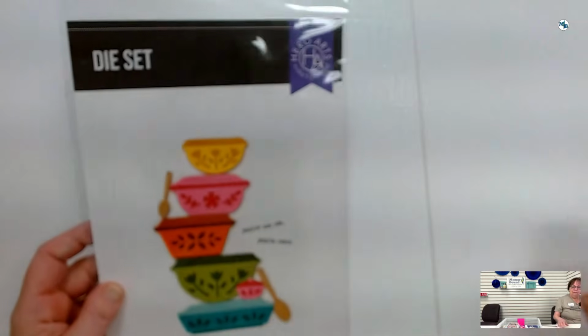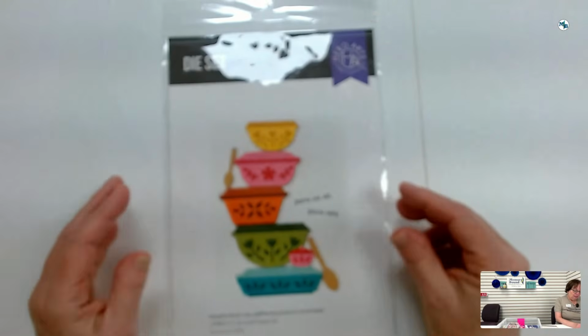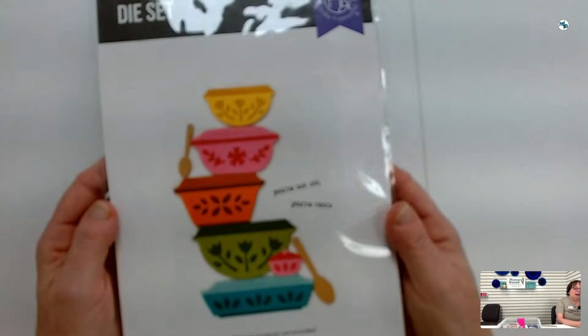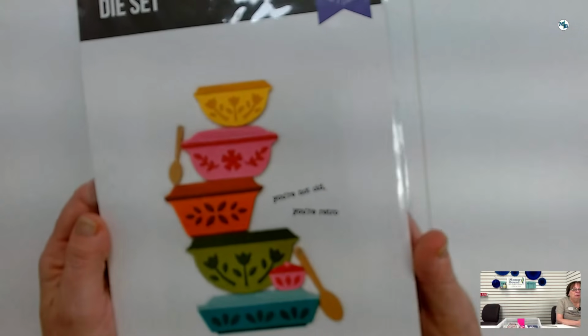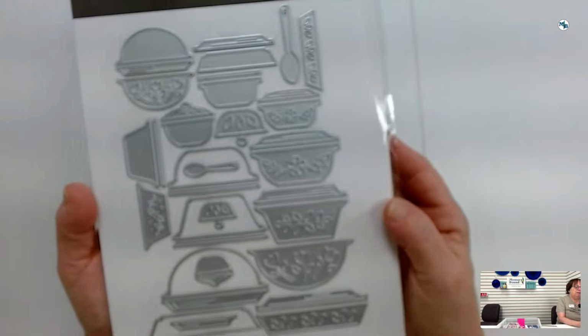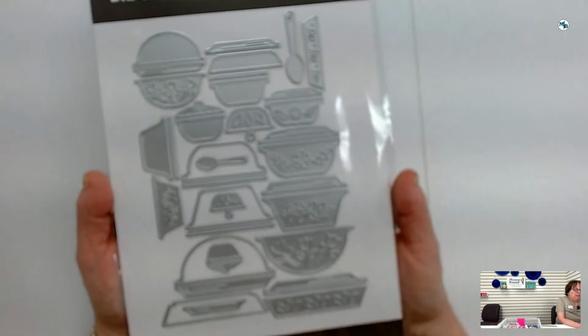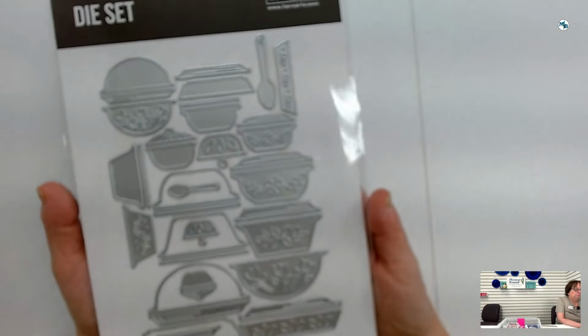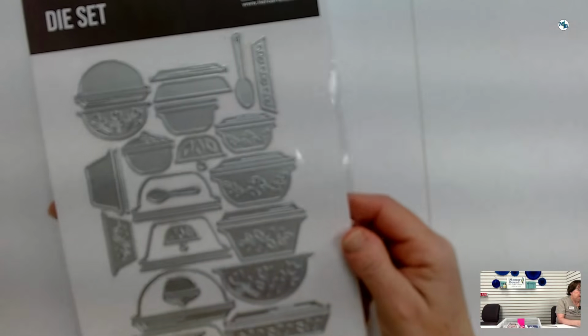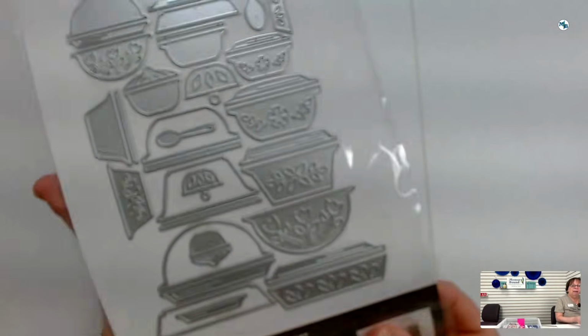All right, Janet says it is a French press. So that's good. She's a coffee person. But look at this. Who thinks of Pyrex dishes? This is the classic casserole dies from Hero Arts. And Hero Arts had some really good stuff. I'm going to flip it over. That reminds me of it all being stacked up in your cabinet. You take them all to the potluck and you see every single color. It even has some spoons in there, Diane, and the different patterns. So you have your base, and then you can cut your patterns out. Oh my gosh, and it even has like a cake pan.